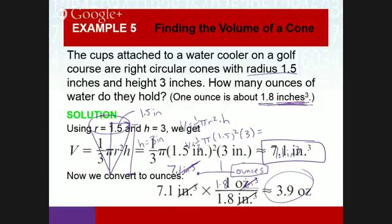Typically we think of things in ounces. 12 fluid ounces, we have an idea what that means. Gallons, liters. We can visualize 2 liters, or 2 gallons of milk, or a liter pop bottle, or 12 ounces of soda, right? Those mean more to you than inches cubed or feet cubed.